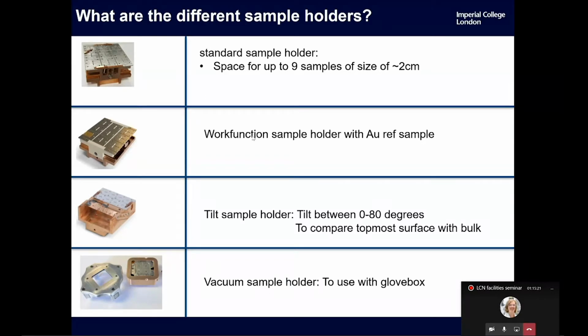For work function measurements, you have this type of sample holder, which has a gold reference to be able to measure the Fermi edge of the gold, so you can calibrate your work function. And if you need to do the tilt, to measure the topmost surface, you have a tilt sample holder that can go between 0 and 80 degrees.